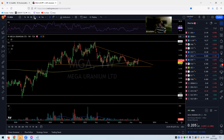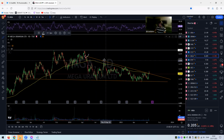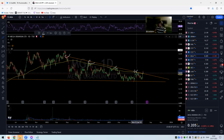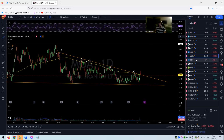This is, excuse me, this is Mega Uranium. I have the golden trend line here. It's a bit of an internal moment. You have the high here, but this one connects way more dots, right? And we have a breakout retest situation here again. We're a bit below, but still, it's still a retest. Hopefully, we go higher from here on.